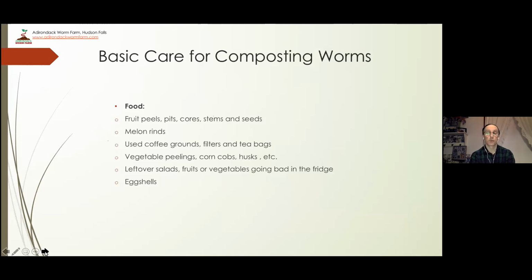The food: any of your fruit peels, pits, cores, stems, seeds, melon rinds, your coffee grounds and filters, your tea bags, but not with the staple, vegetable peelings, corn cobs, husks, any of that stuff is all good material. Eggshells, as I mentioned, you can crush them up and sort of sprinkle them almost like a powder, or you can just put them in whole. It'll take a lot longer to break down, but worms won't care. Things that are left over in your refrigerator that are going bad, but particularly things like salad or fruits and vegetables, and not if you've put salad dressing on it already. Nothing with mayonnaise or oils or vinegars, things like that.